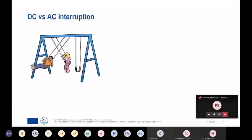Well, why do we need to pay such attention to current interruption in DC? We have AC breakers for a large number of years. The reason I would like to explain with a swing. In AC, we have, of course, an oscillating wave of current and voltage. And when I'm in a room, I'm always asking who of you can point out what is the best opportunity to stop the motion of that swing.